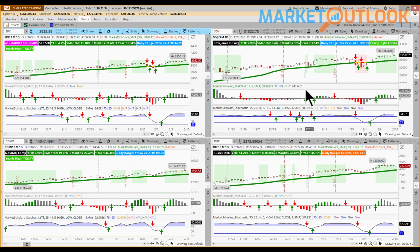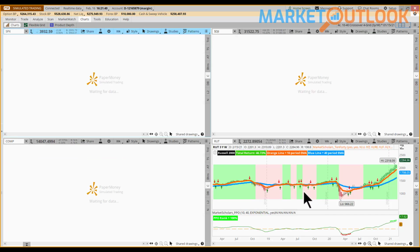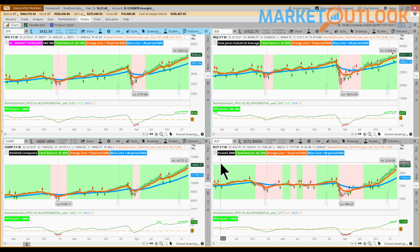All right, let's go ahead and take a look at our longer term view now. This will be our 10/40 crossover method, chart 4C, for those of you that are premium market scholars following along at home. And this particular chart is a longer term chart. This is 3 years in length for each one of these, and every one of the candles you see is 1 week in length. And so it gives us a slightly different vantage point than the other charts I shared with you a moment ago.